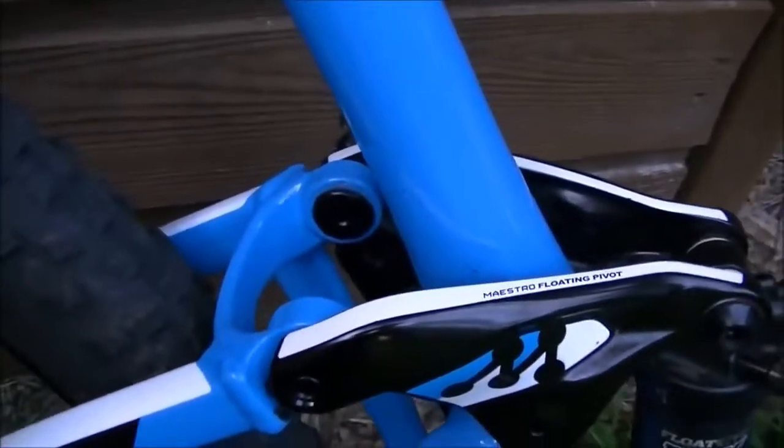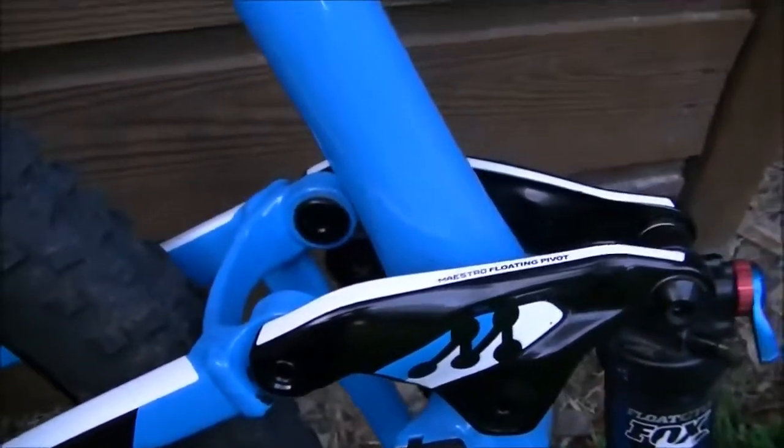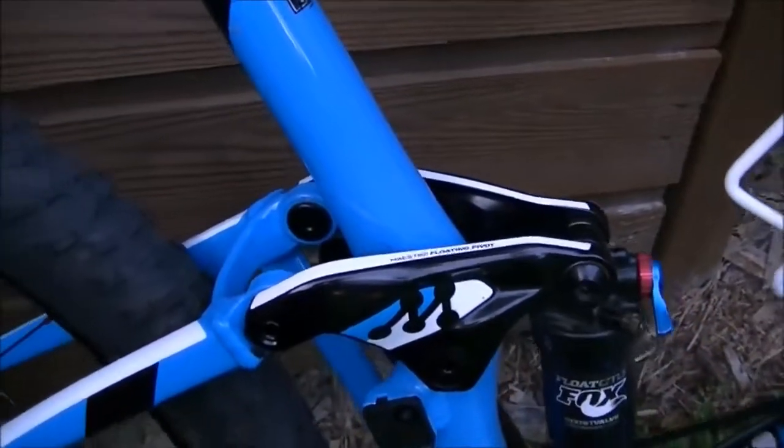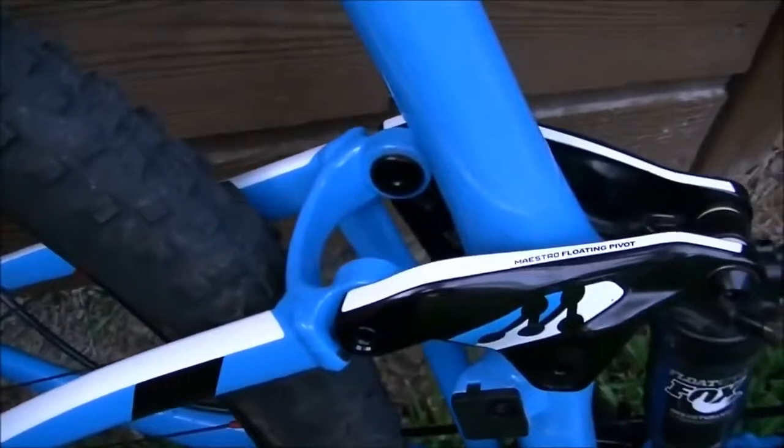The bearings do wear out. It takes quite a while and quite a bit of riding. If you ride frequently, you can go at least a year or more between actually having to clean the bearings. But that is something that you're going to have to consider when getting a full suspension bike.